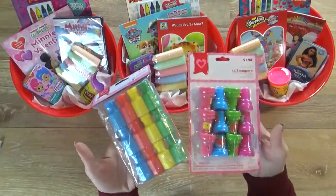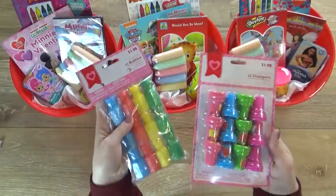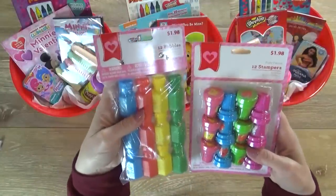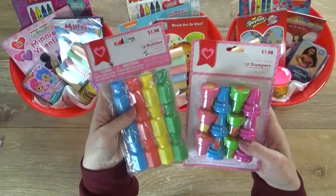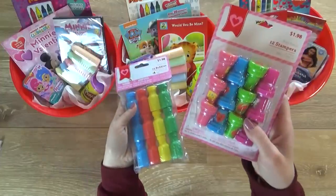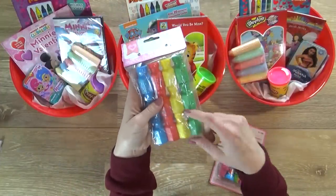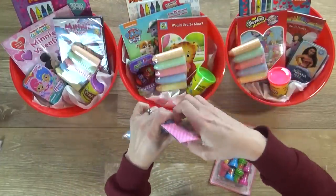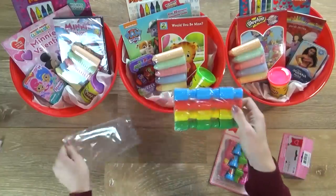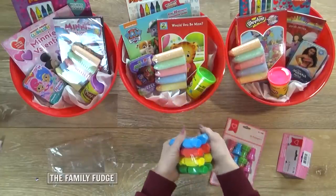Next up, I have a couple of things from Walmart. These were $1.98 each, and these are definitely gonna be for the bigger kids only because they're recommended ages 3 and up. They do have some small pieces. So right here I have lots of bubbles, and here I have some stamps. These bubbles will come in handy when we're at Disneyland. The kids can pull them out whenever they're waiting for the parade or waiting in line. So I'll go ahead and give like 4 to each child.